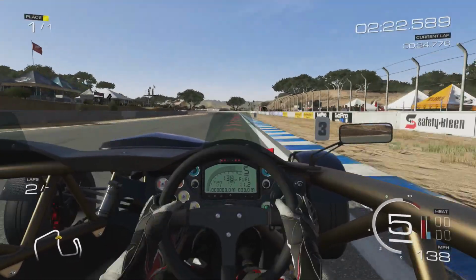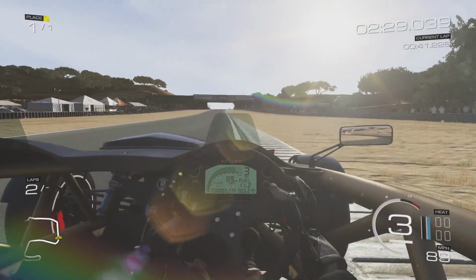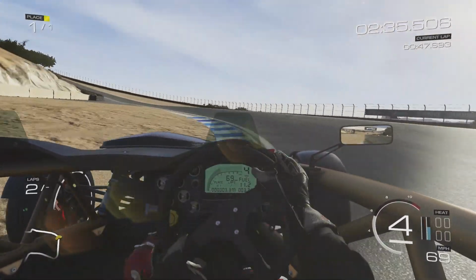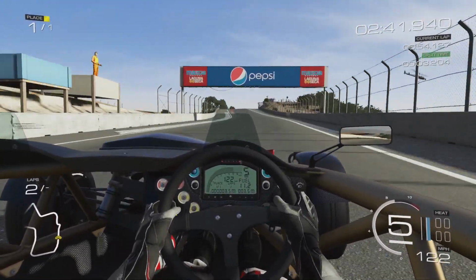There are always these arguments that a motorbike is better than a car and a car is better than a bike. But what if you took the speed of a bike and put it in a car? That's basically what this car is.